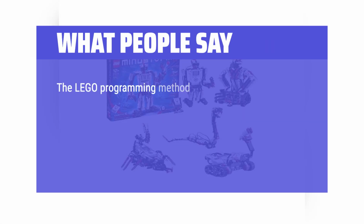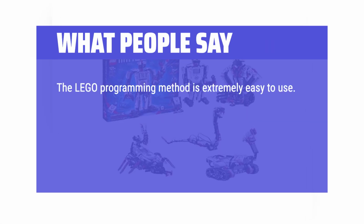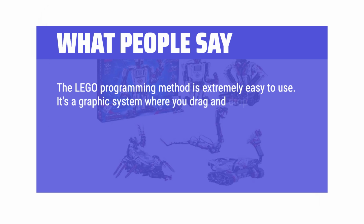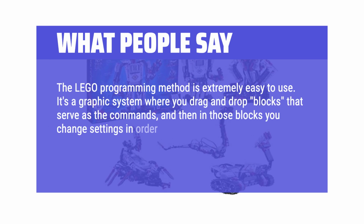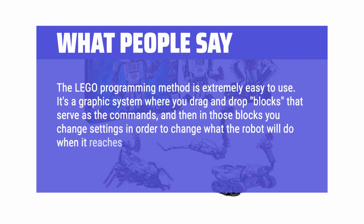The Lego programming method is extremely easy to use. It's a graphic system where you drag and drop blocks that serve as the commands, and then in those blocks you change settings in order to change what the robot will do when it reaches that portion of the program.